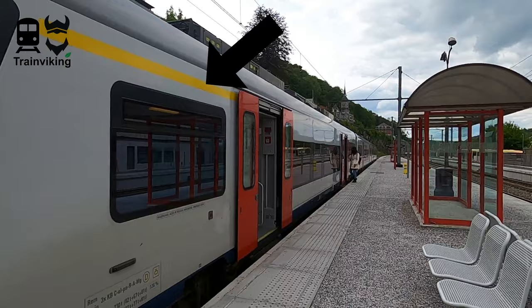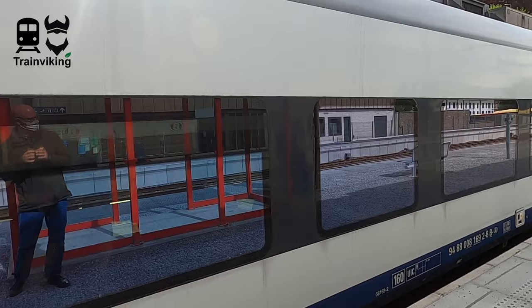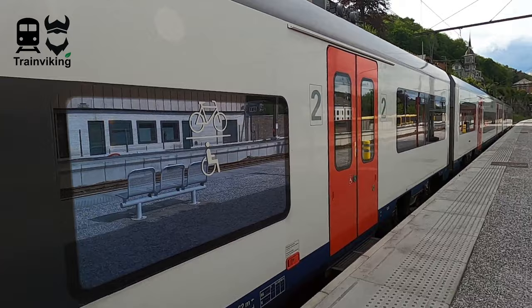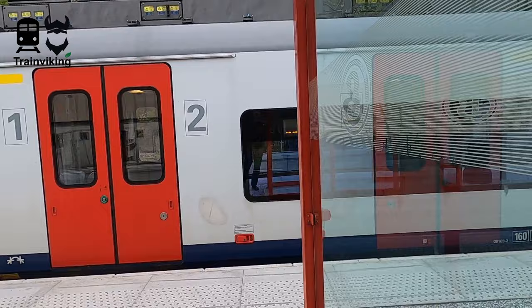And at the front and at the side of the train, you will find digital screens that give route information. Although, when it's really sunny, they don't work really well with my camera. Bike and wheelchair icons do indicate where you can enter the train when you're traveling with a bike or a wheelchair. Time to show the interior of these trains.